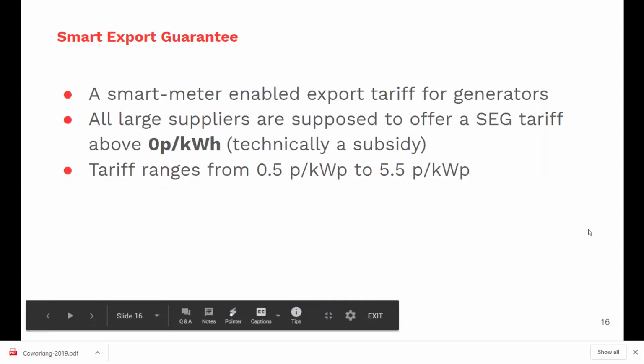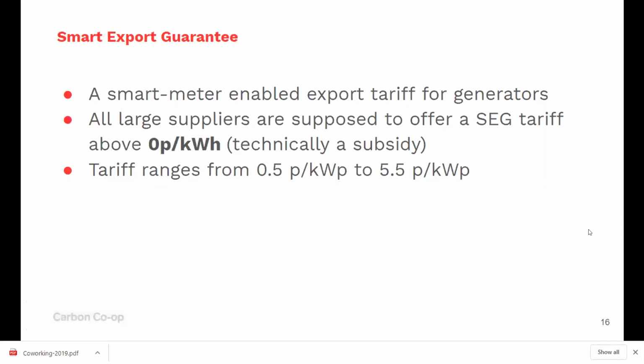And a smart export guarantee, again, is another example of different ways in which we can dynamically price and use our electricity. So the smart meter is again core to this working. A smart meter enabled export tariff is for generators. And I think Rich mentioned it briefly as well.